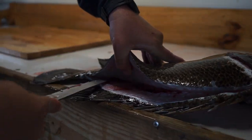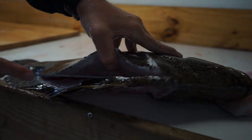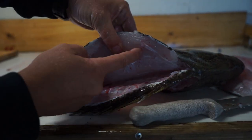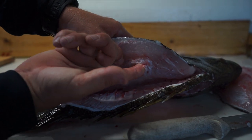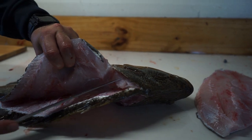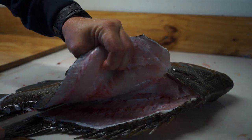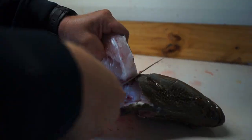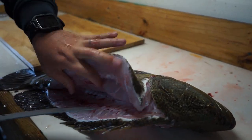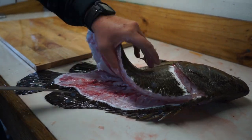Backbone, I usually get it right there at that backbone and then poke it through. Run it down there. Take it to his rib cage. Do the same thing on this. You'll find this piece of meat right there. See where it separates? Grab that piece of meat right there. Break it down. I'll do the same thing, come down his ribcage. So hard to fillet a fish alive.